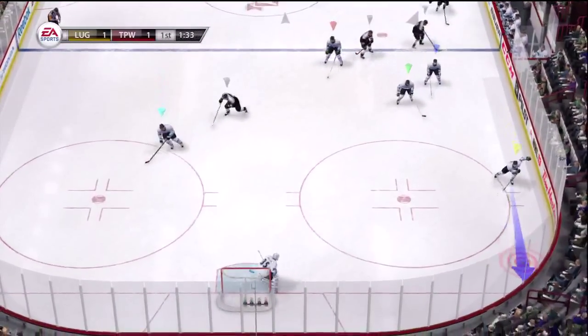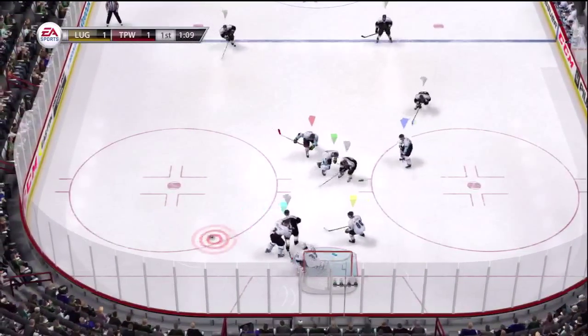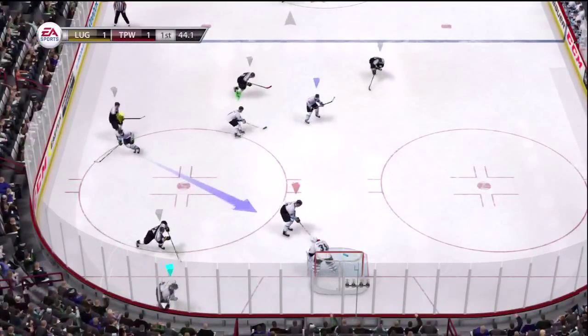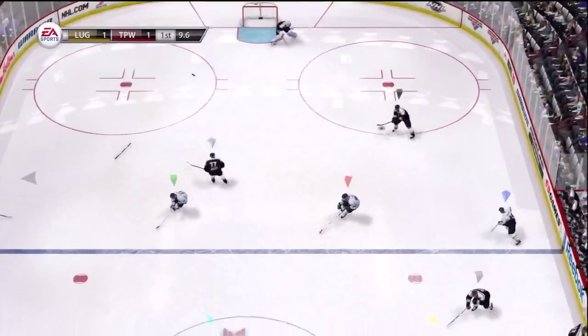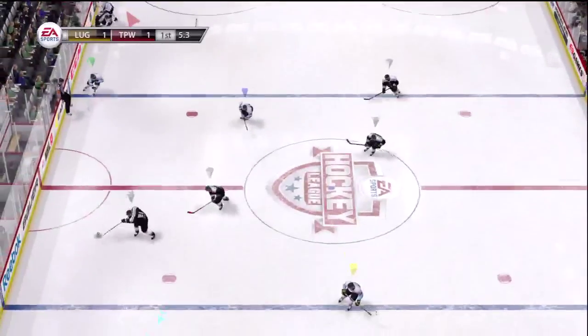Going to get a new stick from the bench here. They're back at full strength. Gets that puck in the end. Nearing the conclusion of this first period. Wood. He'll hustle that one out of the front of the net.